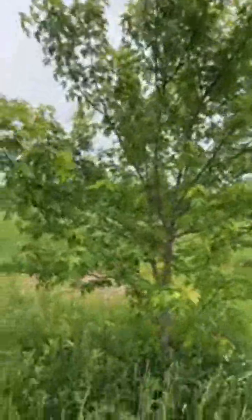These are silver maple trees, and then that's a cherry tree.